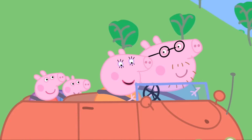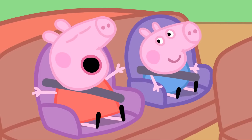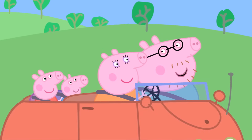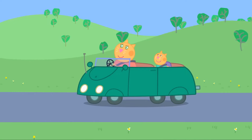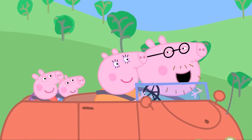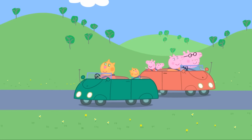Mine is orange. Mine is red. George, what's your favourite colour? Blue! George's favourite colour is blue. Let's see which colour car comes along first. OK. Here is Candy Cat in her green car. Green! That's my favourite colour. I win! Hello, Candy! Meow.